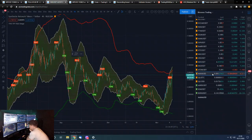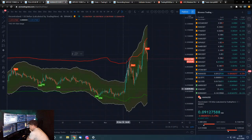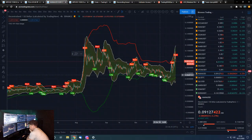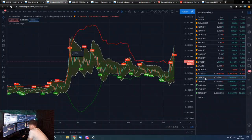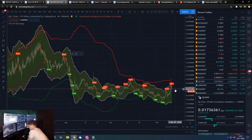What isn't doing so well? Decentraland not doing so well today, but that is obviously off the back of massive pumps. This is obviously an NFT play. But you can see from these lows around here of about 60 cents, we got up to nearly a 2x, pretty sharply. And actually, if you look at this one again, it's not far off its all-time highs either. But this was never really one that had a massive pump initially.